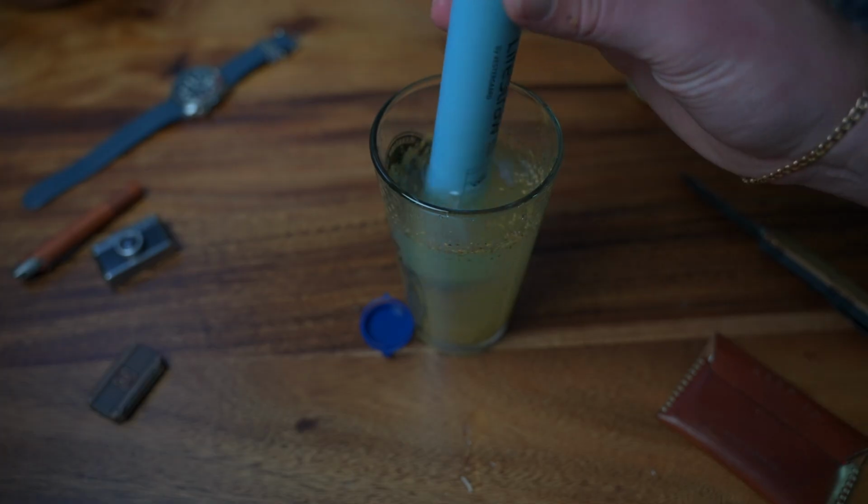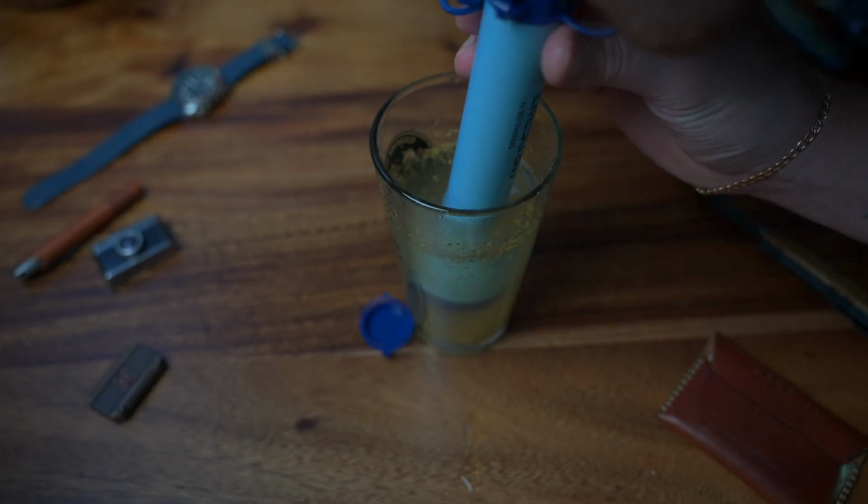I actually got right here, you could see a glass, and I dumped a tea bag in there and mixed it all up to make it like dirty water.